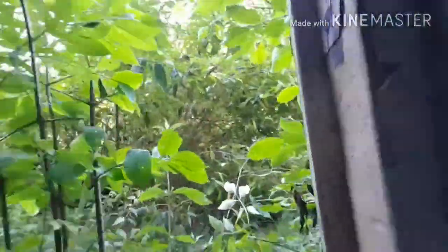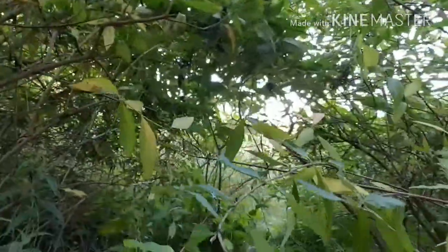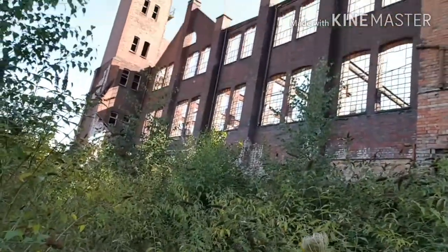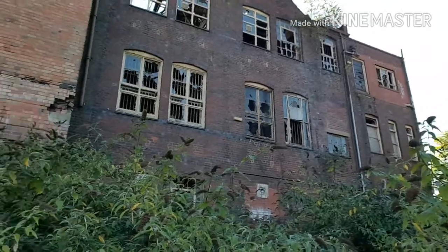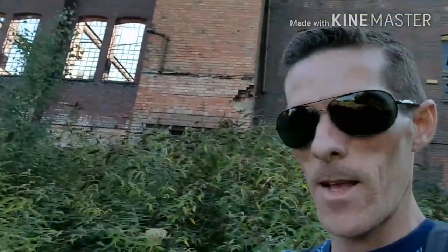Show what it looks like from outside. So I go just through these trees. Have a look, see what it looks like from out here. Big old factory. So there we go, guys.